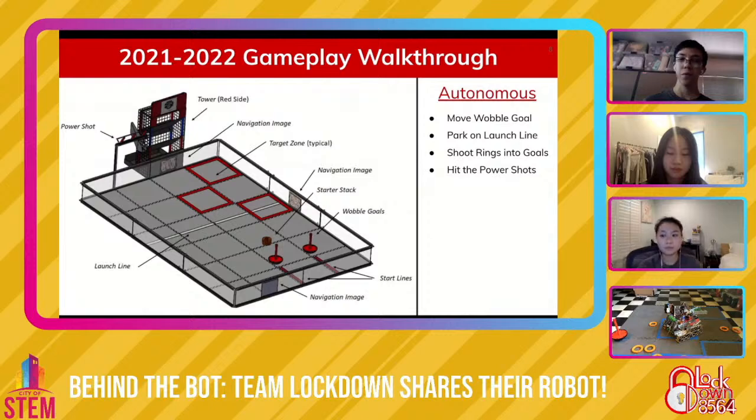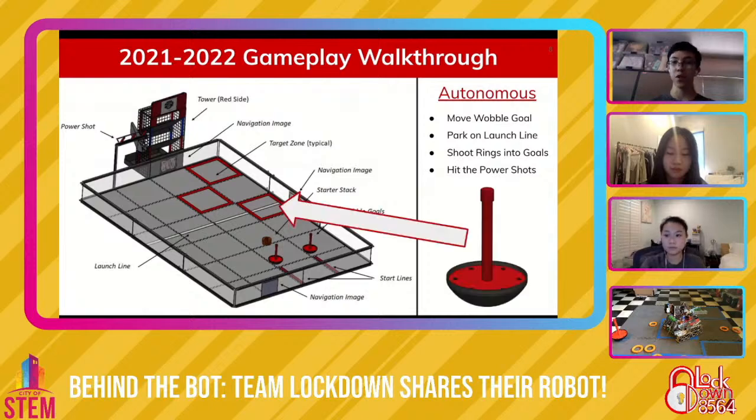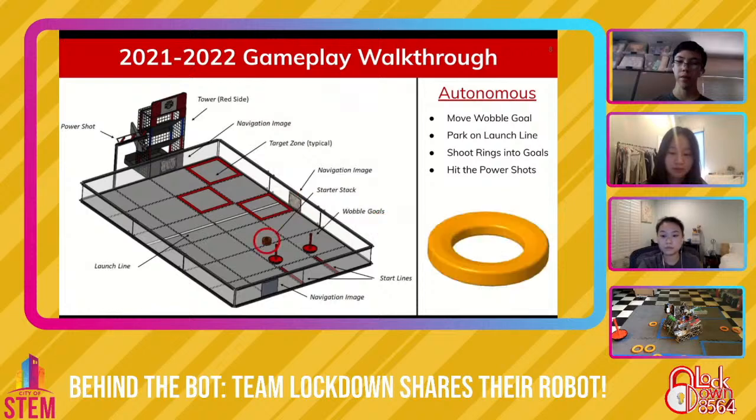This year, there are four of them. The first one involves moving this oddly shaped structure called a wobble goal. We are tasked with moving it into one of the three squares on the edge of the field. The square that we move it into is all determined by something called the starter stack. The starter stack is made up of these yellow rings. It can be at a height of either 0, 1, or 4, and based on how high it is and what the robot sees, the wobble goal goes in a specific square.